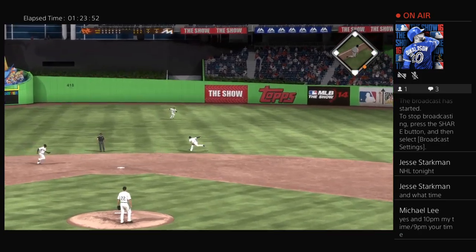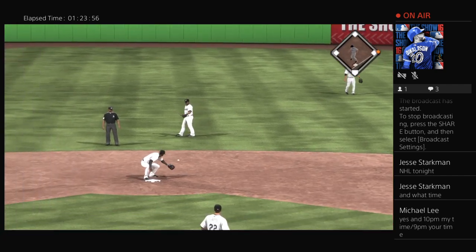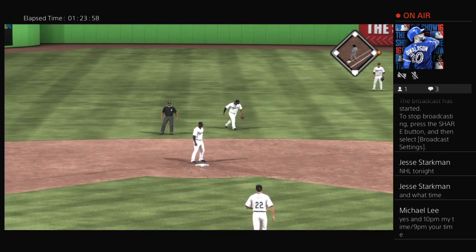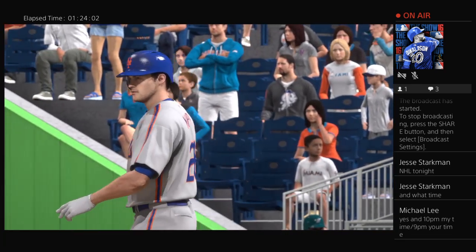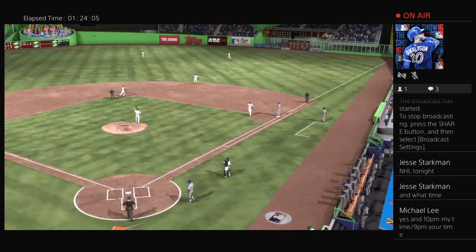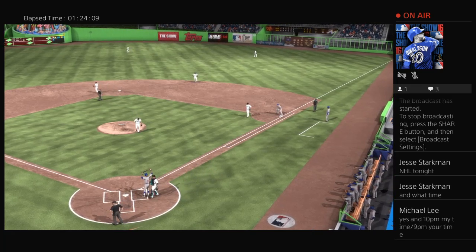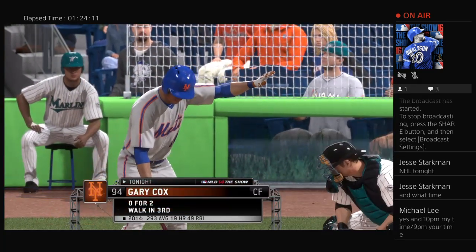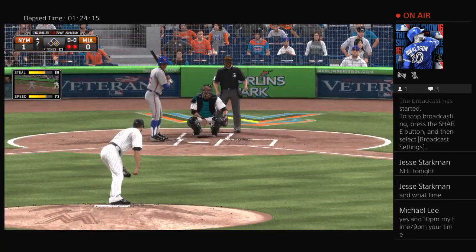And now a swing and a ball hit hard back up the middle. And that'll get down for a 2-out single. Oh, yeah, he's got that magic wand going now. That's his third hit in 4 trips, all of them singles, and he's been a tough out all game long. Gary Cox will step in now, 0 for 2 to this point.